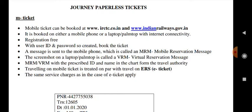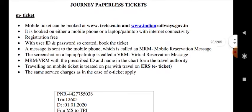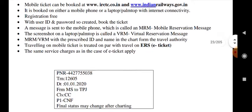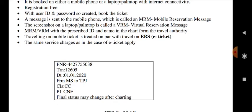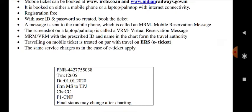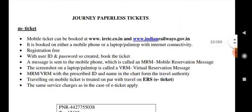MRM, mobile reservation message, or VRM, virtual reservation message, with the prescribed ID and name in the chart, forms the travel authority. Traveling on mobile ticket is treated on par with travel on e-ticket. The same service charge as in the case of e-ticket applies here also. Okay friends, this is the format of your PNR, train number, date of journey from Egmore to TPJ, as mentioned on your M ticket.